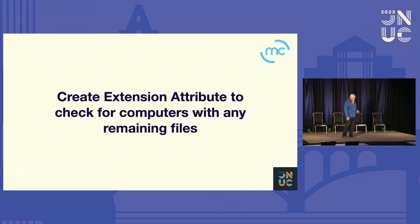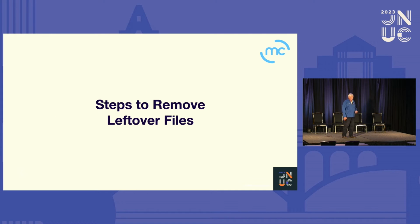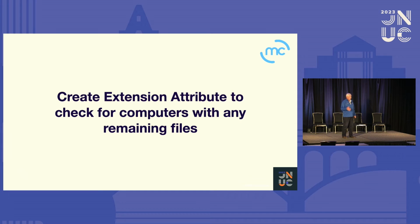So the steps to remove leftover files. First of all, we wrote an extension attribute to check for computers that had any remaining files in it.